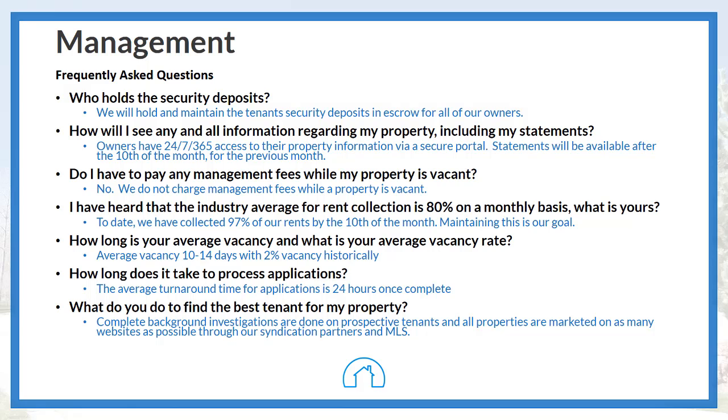How will I see any and all information regarding my property, including my statements? Owners have 24/7, 365 access to the secure portal, and you also have your investor concierge that you'll be working with as well, that will know everything about your property, that you can reach out to anytime, and they're instructed to reach out to you at least once a month. And then you see there that statements will be available after the 10th of each month for the previous month.